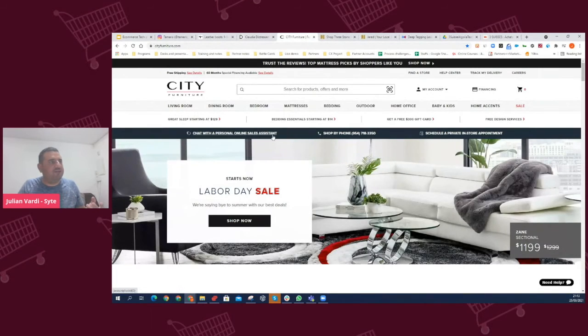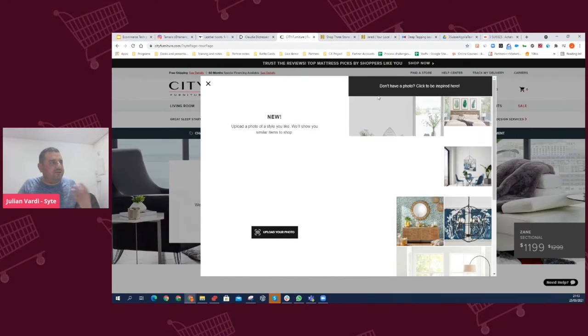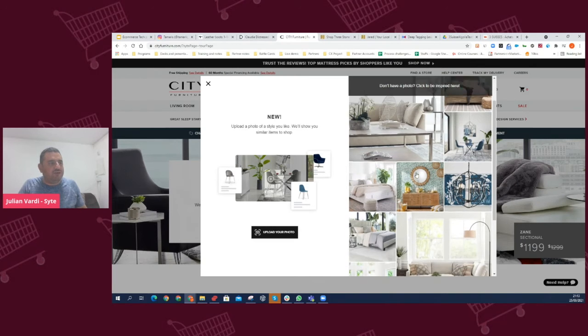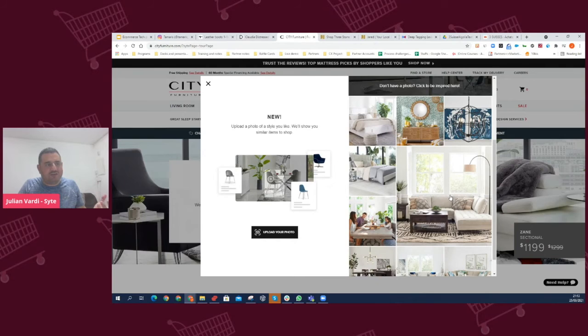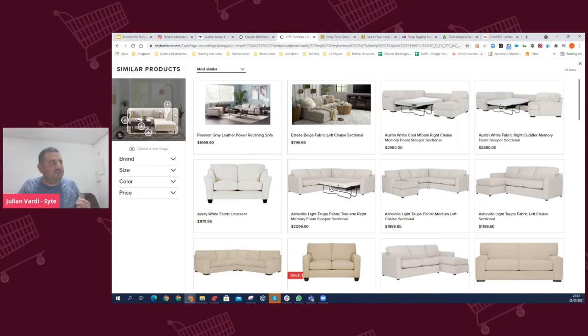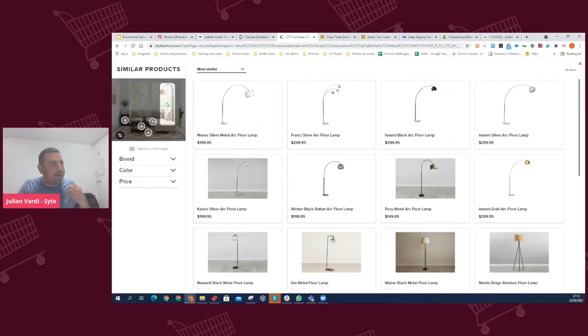This is City Furniture out of Florida. Instead of doing a camera search now, I'm going to show you the inspiration gallery. So now if we look at the inspiration gallery, I'm going to look at this picture. Now we've got the whole catalog, so we've ingested and we know it's in the room. So we've tagged everything in the room. So in essence, we have monetized the whole image.